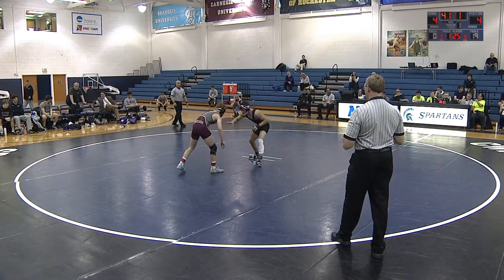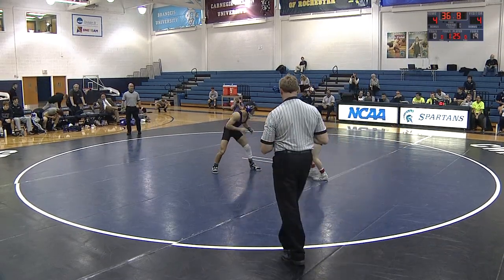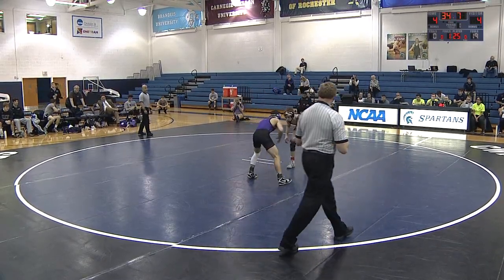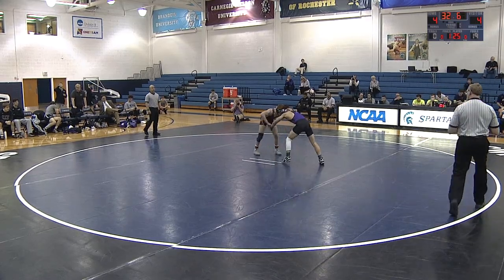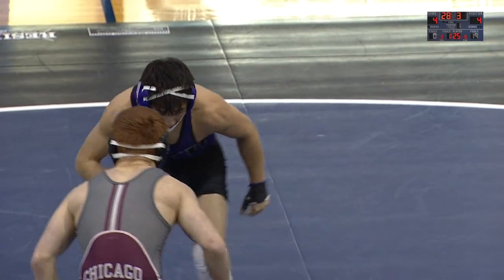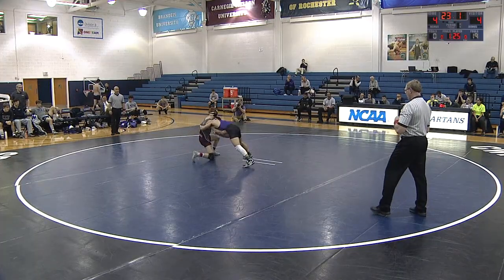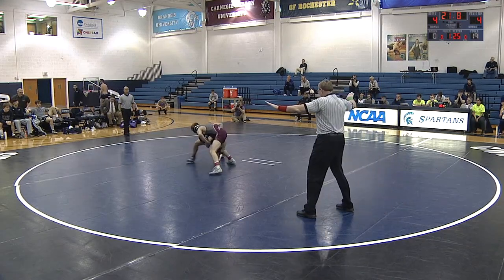So again, action picks up here. 4-4, 30 seconds left in the first. Both wrestlers getting in just barely underweight today. Traub 0.2 of a pound under 125, and Keltz 0.4 of a pound. Yeah, the little guys, they definitely have to watch their weight.